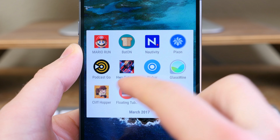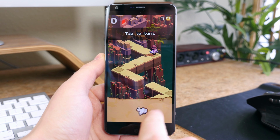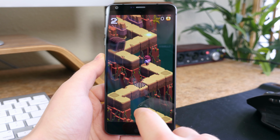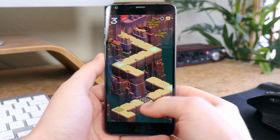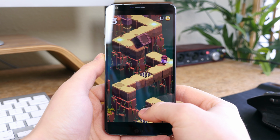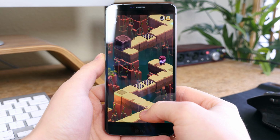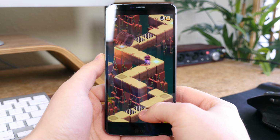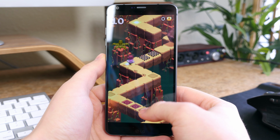Cliff Hopper is an adventure game that reminds me of an old Indiana Jones arcade game. You play as an adventurer named Cliff who has to escape fireballs and rotating saws while being chased by a huge boulder. He runs and he jumps and he doesn't want to die. The controls consist of tapping to turn, jump, and double jump. There are over 40 characters to collect, which should really help keep this game fresh for a long time.